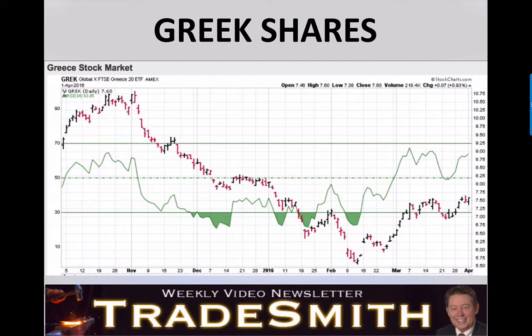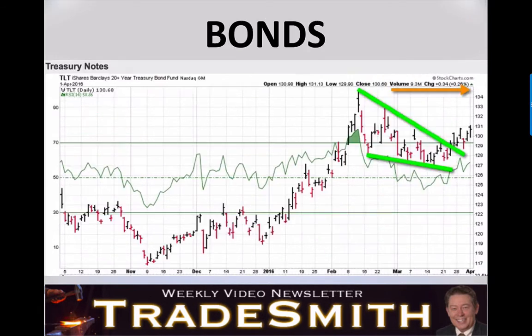Notice that Greece is holding up better than all the other indexes. Notice too that we made a higher high and a higher low, and on Friday we had a reversal bar. I'm going to go long Greek shares. The ticker symbol is GREK. I'd probably put a stop below the lows we made in March. And look for this thing to chug higher, and look for it to surprise everybody that Greece is going to be one of the best stock markets in 2016. Notice we're actually already up almost 50% from the lows. I think we're going to go up another 50% before the end of the year.